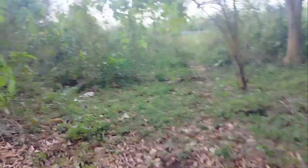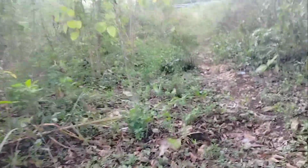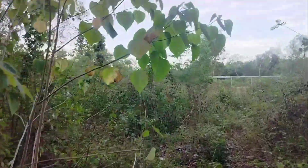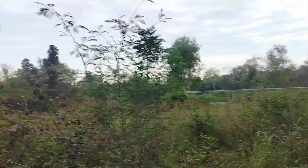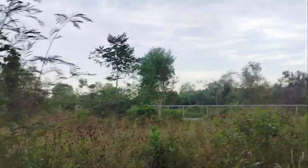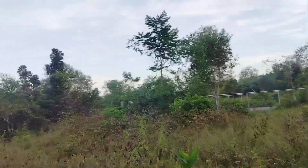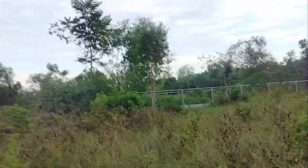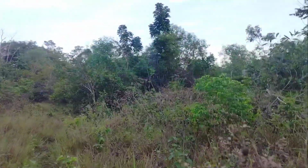According to the uncle of the owner, the owner is not around, they are now living in Europe, but this land is a good land because that is their share from their parents. This is an inheritance property, inherited property.